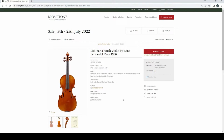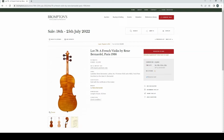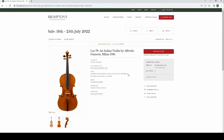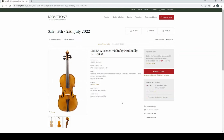French violin by René Bernardel, 1936, 1,800 to 2,200 there. Certificate of the maker as well. Current bid 1,800. That's interesting to have that original certificate. An Italian violin by Alfredo Gianotti, Milan, 1981, 5 to 8,000 there is the estimate. One bid of 5,000. A French violin by Paul Bailey, Paris, 1880, 7 to 10,000, 6.5 the current bid.